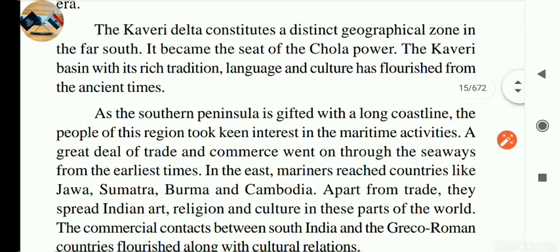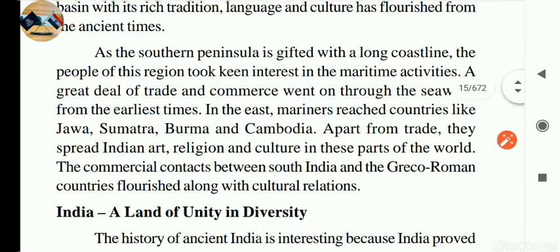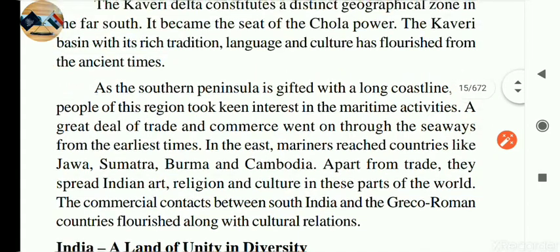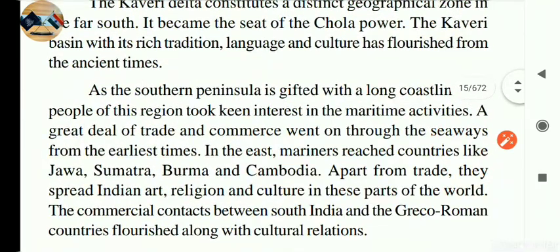Of course, Kaveri Delta, Chola power. So these are all very important things, and because of these rivers, they promoted maritime activity also, mariners also. So these are all very important things about the southern peninsula region.